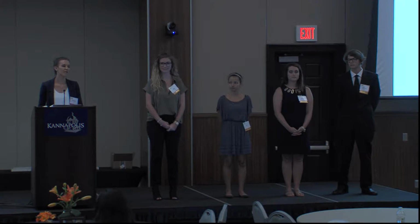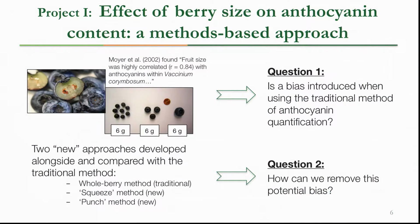So the first project is the methods-based project, and you might be wondering why we're developing a method when people have been quantifying anthocyanins in blueberries for years. Well, the way that the current method works is by weighing out a certain amount of blueberries, and you extract the anthocyanins from those blueberries, regardless of the size of the berries. And as I just mentioned, anthocyanins are only expressed in the skin of commercial cultivars. So in the picture behind me, I've weighed out 6 grams of 3 different sized berries, and if you were to take the 6 grams of the smallest berries, you might find that that sample would actually have the highest amount of anthocyanins, which could lead you to believe that that is the biological basis, but in fact it's probably due to the actual method that you used.